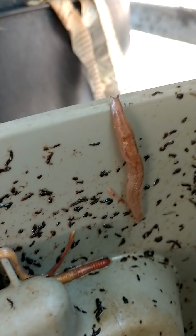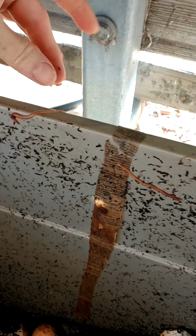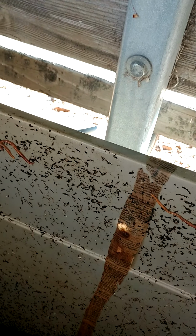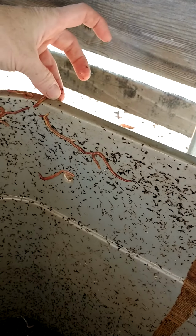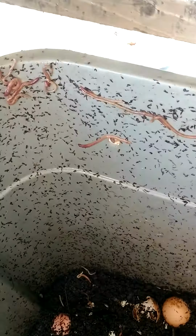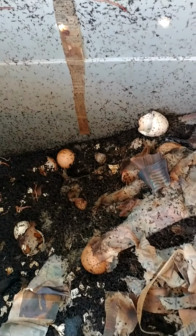Oh, look, here's another kind of slug. I don't know if that's a banana slug or just a random garden slug. Oh, come back, worms. These guys are trying to go out. Come back. Stay in our bin. Oh, good job, worms. What we do with these guys is we give them food and they break it down for us. It is really good for the garden. It's garden fertilizer.